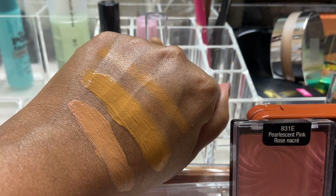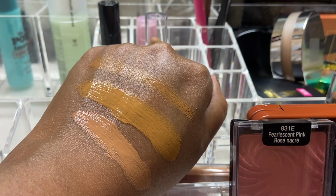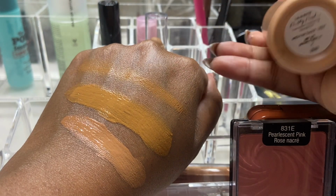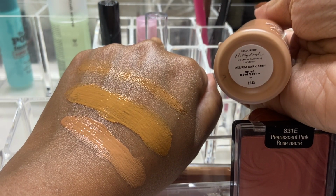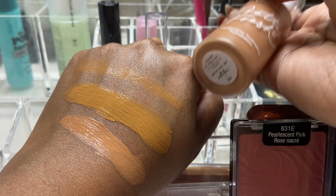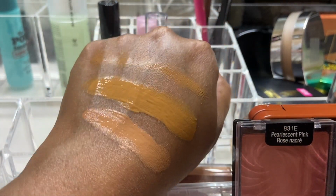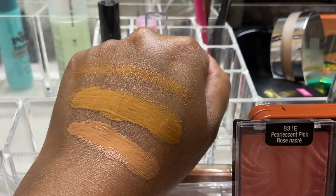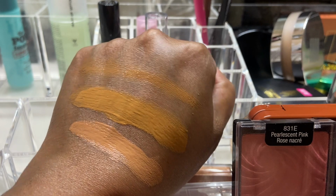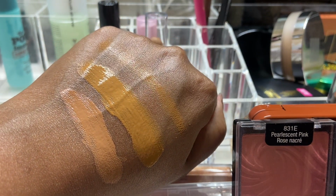All quite different. This first one is actually the ColourPop. And again, it is in the shade medium dark tan 148. It's supposed to be neutral. I am a neutral undertone, but this one is looking a little bit more peachy compared to the other two. So I'm not sure. We're definitely going to have to finesse this one to make it work, but that's what it's looking like. I don't know. She might not be staying in the collection.